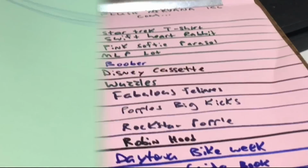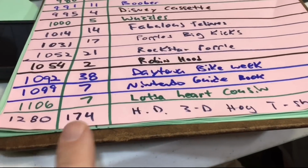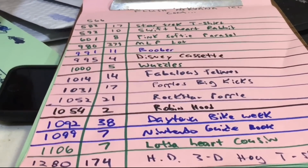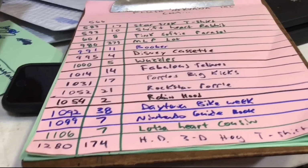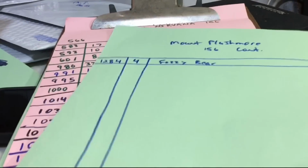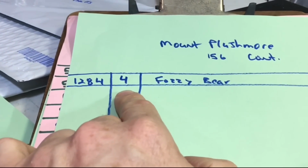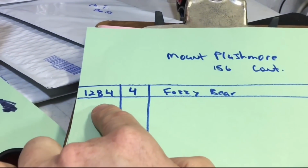All right, I forgot to show you. Matter of fact, I forgot when we put that Harley Davidson shirt, that came from the Mount Plushmore sale too. So that was $174 profit. So $12.80 on our initial buy of $156. We're going to add $4 for the Fozzie Bear profit, and that'll make it $12.84.